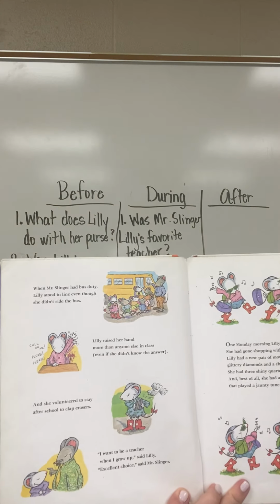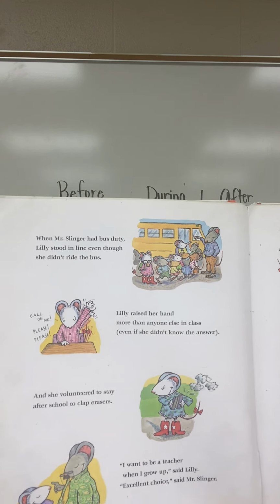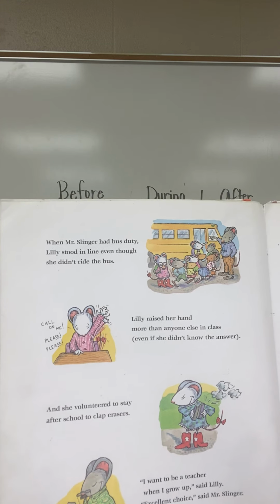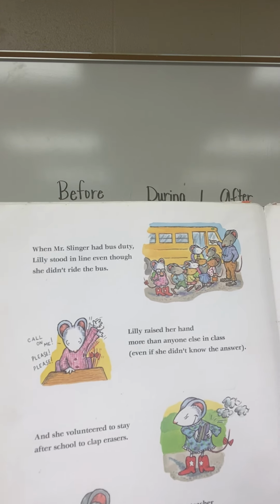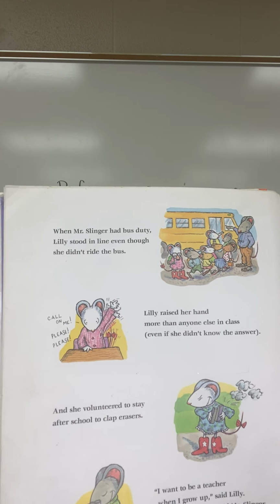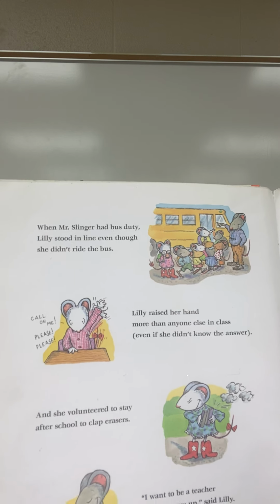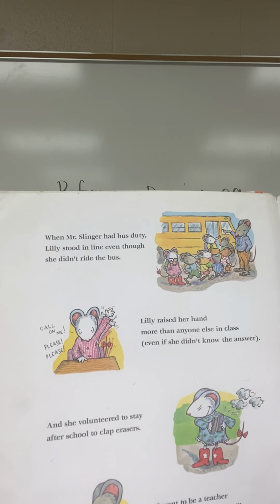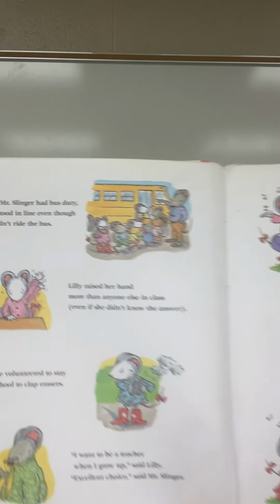When Mr. Slinger had bus duty, Lily stood in line even though she didn't ride the bus. Lily raised her hand more than anyone else in class, even if she didn't know the answer. And she volunteered to stay after school to clap erasers. "I want to be a teacher when I grow up," said Lily. "Excellent choice," said Mr. Slinger.